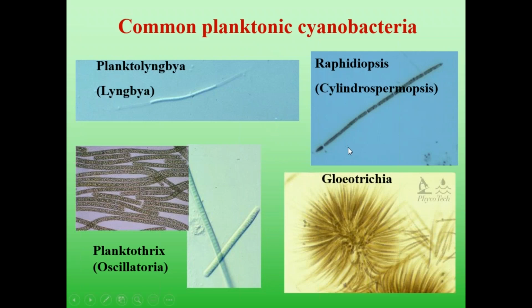It's just like if you had a plant problem and you went to somebody and said, I've got a plant problem, they'd ask you what the plant is. Well, if you have a blue-green problem, we're going to ask you what the blue-green is too. So you need that analysis to know what you've got.